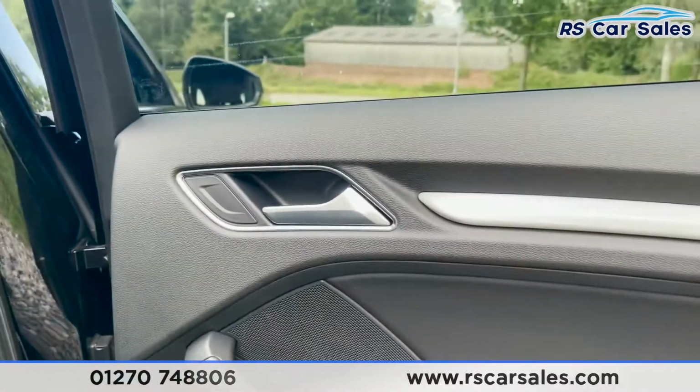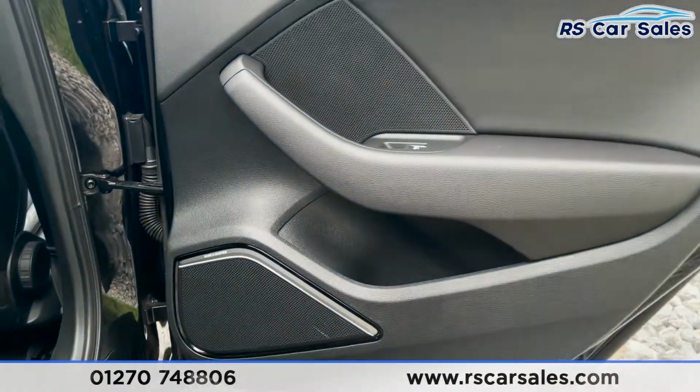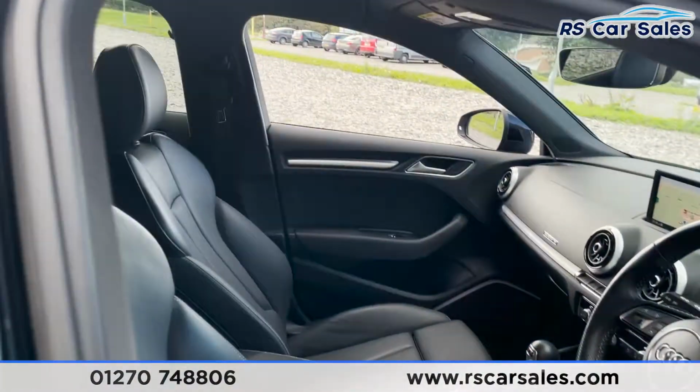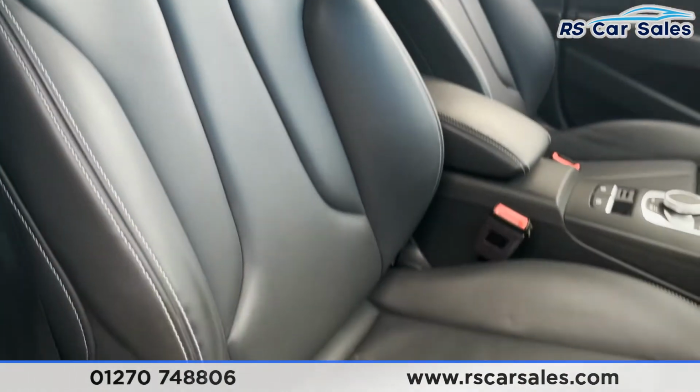On the doors you'll find a brushed metal handle, electric window control, and of course your Bang & Olufsen uprated sound system with the additional storage space just beside. Stepping into the front, we've got that same full black Napa leather interior. Again, how fantastic do these seats look?